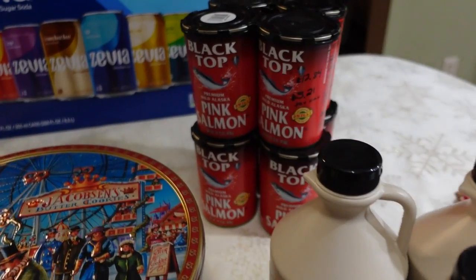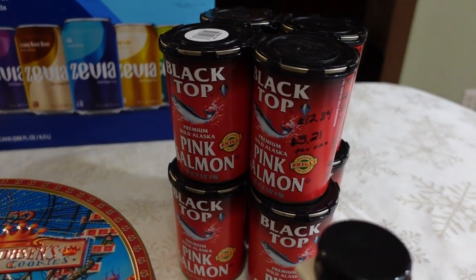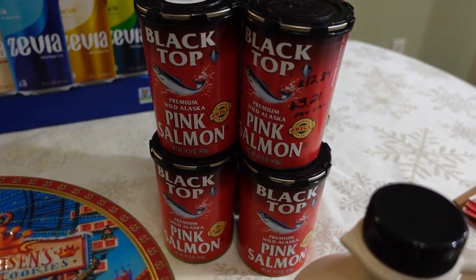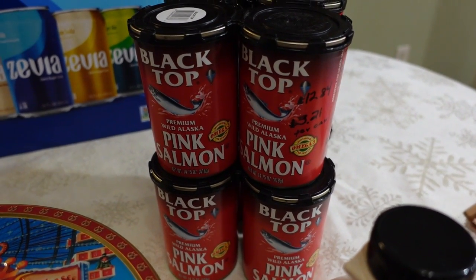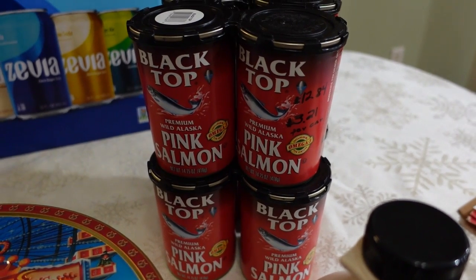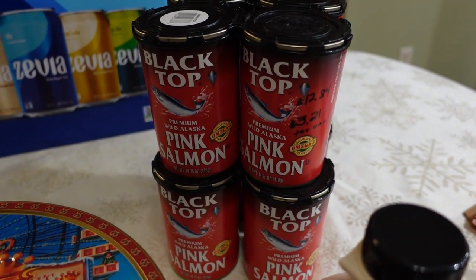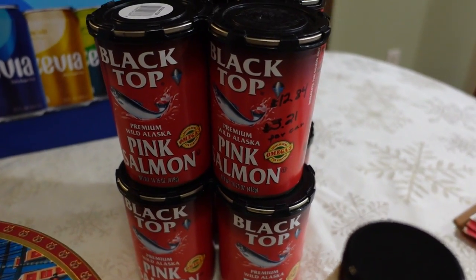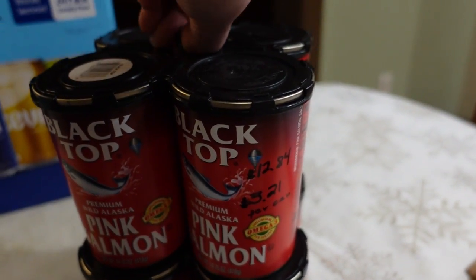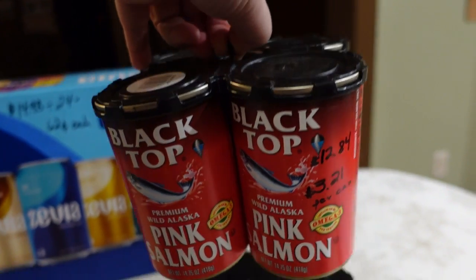My last Sam's Club item is the canned salmon. It is also something that I keep a stockpile of. Again, it keeps for years and years, so it's not going to go bad. We always use it up before that expiration date hits. Sam's Club sells this in a 4-pack. Let me pick it up here. 4-pack bundle like this.